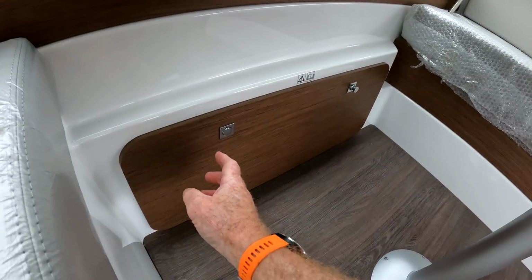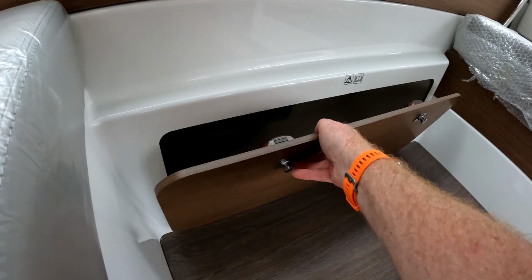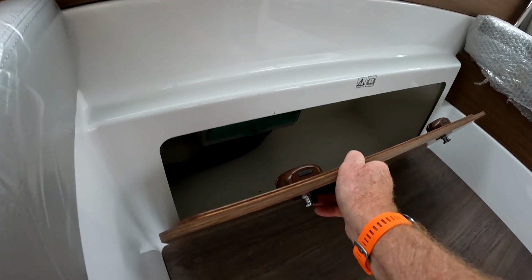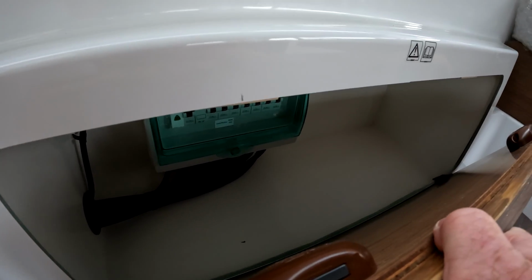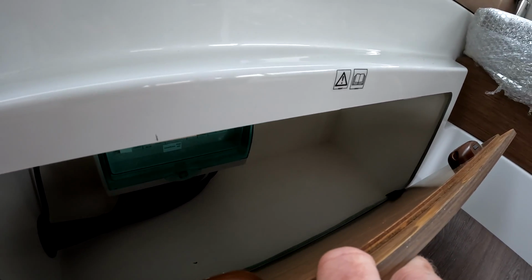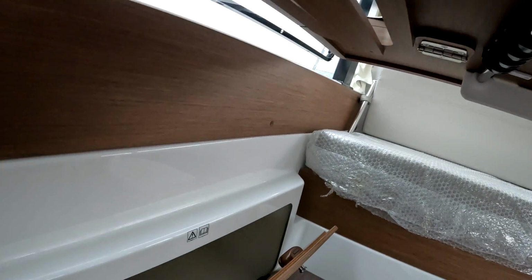And under the table as well, right at the back here on the port side of the boat, you've got access to a little hatch there and a bit more storage. Some of the electrical systems are tucked away under there as well, but certainly a little bit of extra storage for you under this table here.